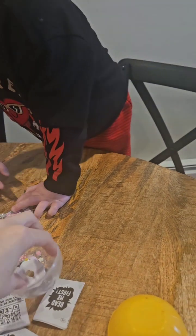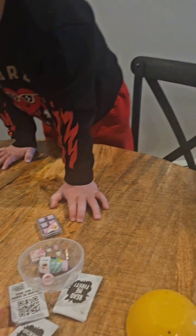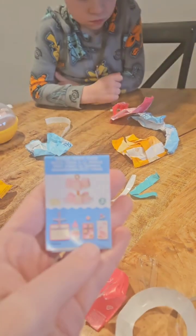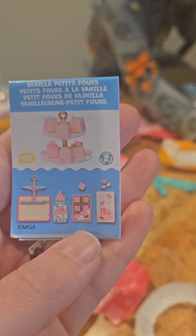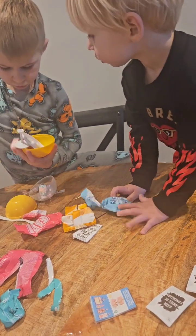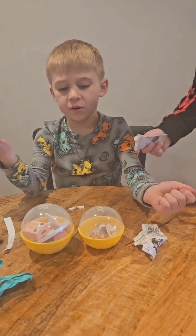I think you got a little cake set, Jacob. Yeah. Here's his little stand. Okay, I put mine all away for it. Did you get anything else, buddy? Oh, this might be the one he got. Yep. It is. Hey, Lina, putting all your stuff back. You get to make little vanilla cakes, Jacob. See? Bobo got the little ice cream set. I got this. Why is this one big and this one little?